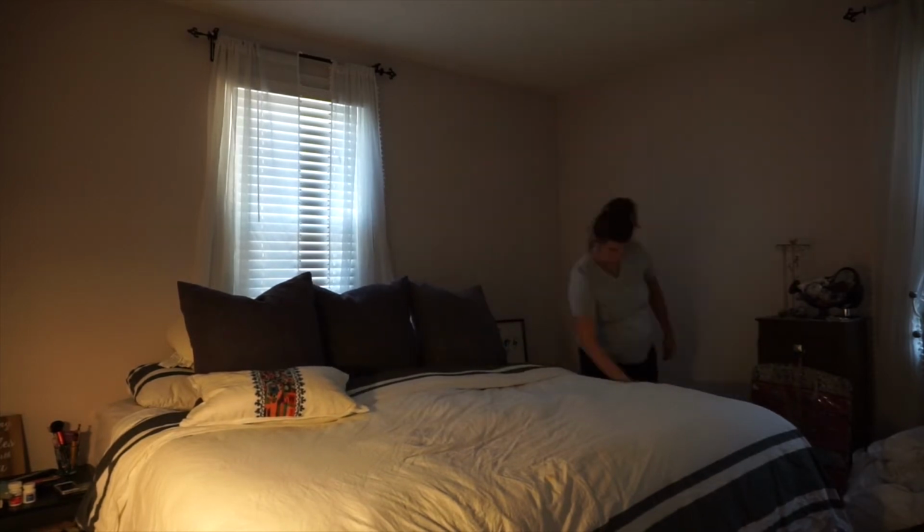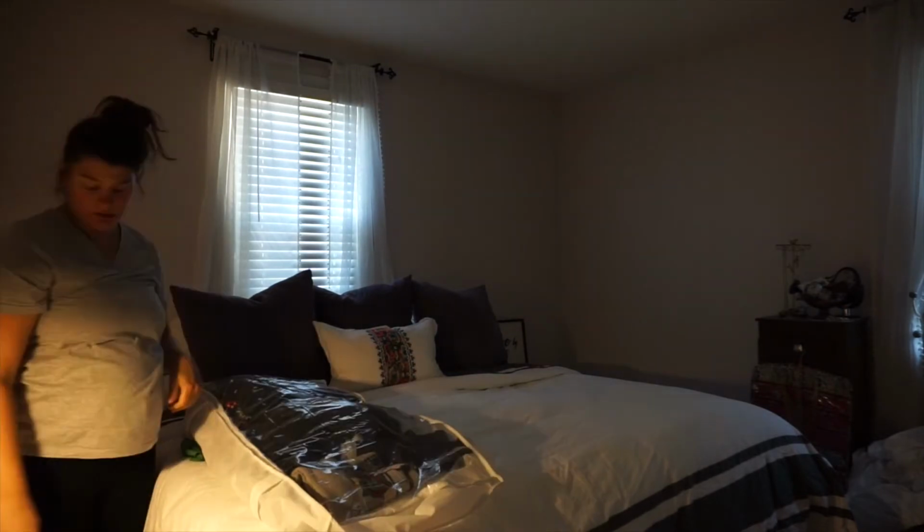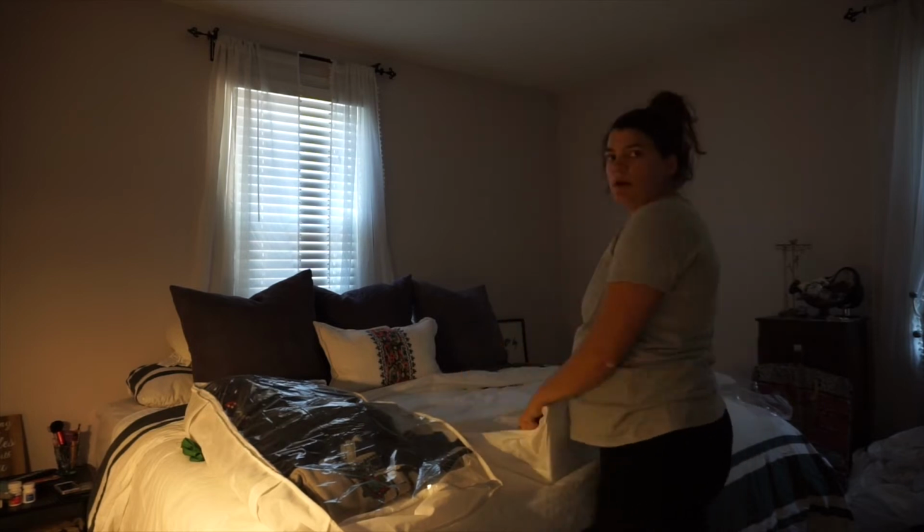Anybody else make the bed and their kid has to jump on it after they make it? Because I can't make the bed without my kid jumping on it, so it never actually looks made. Except for the clip at the end of this video where my bed is made.